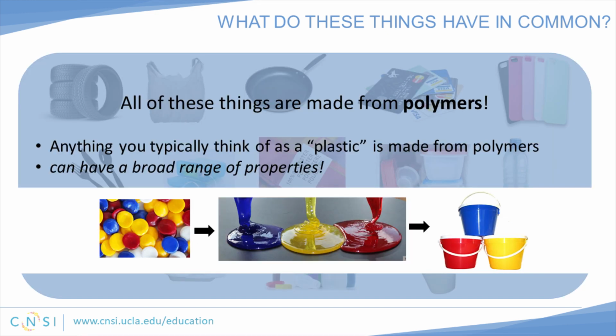So most things that you typically think of as a plastic is in fact made of polymer, and things like polyester, it's kind of in the name there, giving it away that it's a polymer. And one of the reasons that we have so many different materials that we make out of polymers is that you can process them to have a variety of different properties, whether you have something kind of like a gel or a paint, or something like a hard plastic that keeps its form. These are different ways of processing polymers.